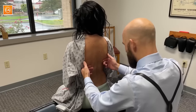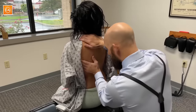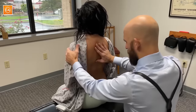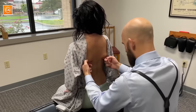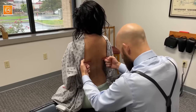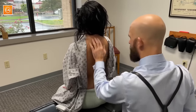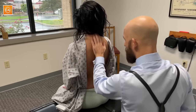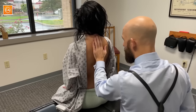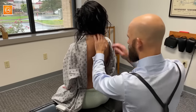Okay, so just observing your spine first. Your scapula on the left here. Squeeze your scapula back just a little bit. Okay, let that relax. Good. Your shoulders are so close to even, but the left one is just slightly higher than the right. You have a slight increase in this curvature right here, this little hump, but this is postural. As long as you pay attention to your posture, this won't get any worse.